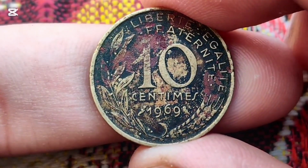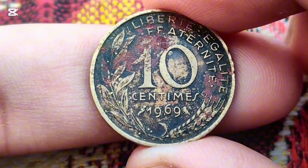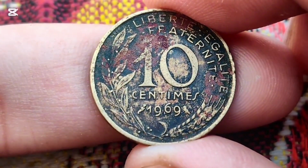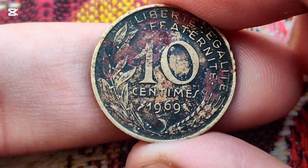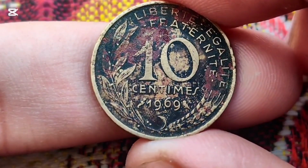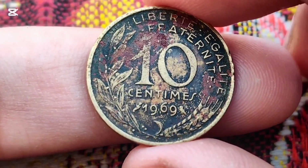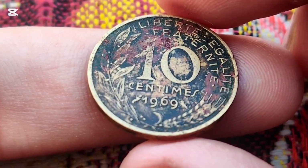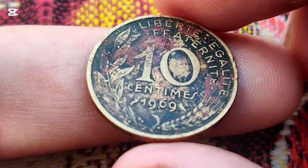In terms of market value, a 1969 French centimes coin, even in bad condition, can still sell for anywhere between $4,000. It's important to note that the price can fluctuate depending on factors like the rarity of the coin, the demand in the collector's market, and the condition it's in.